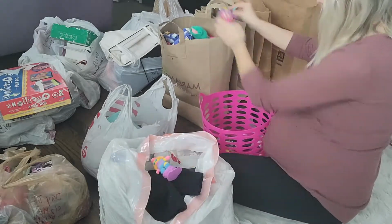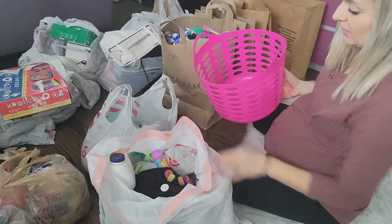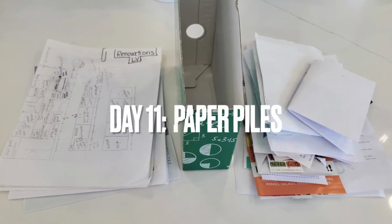In addition to the one in, one out method that I've been trying to use, I think I'm going to start just tackling one item a day. That way things will stay under control even when Amazon packages and such come in.